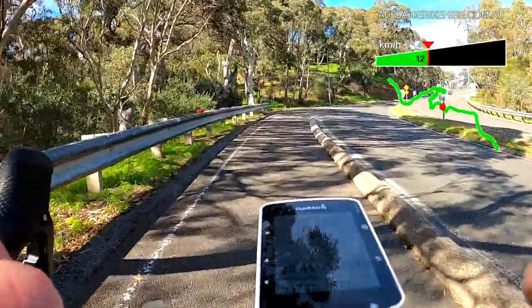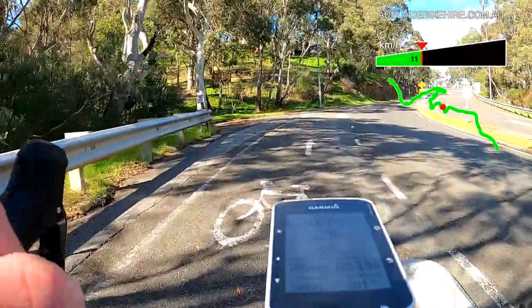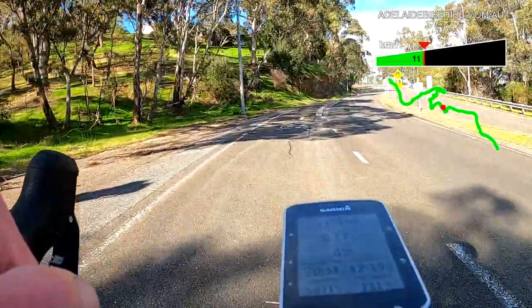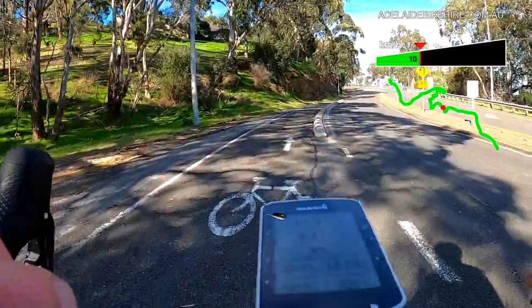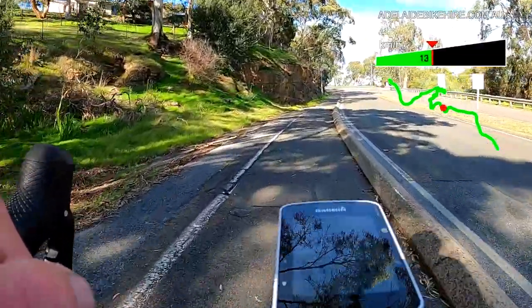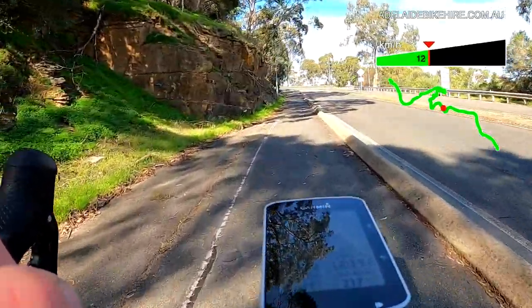So this left-hand bend coming up is near the mountain bike park on the right-hand side, Eagle on the Hill Mountain Bike Park. The left-hand bend, bit of a pinchy sort of climb, but look, it only goes for 50 metres or something, so nothing too hard. Get your heart pumping though.